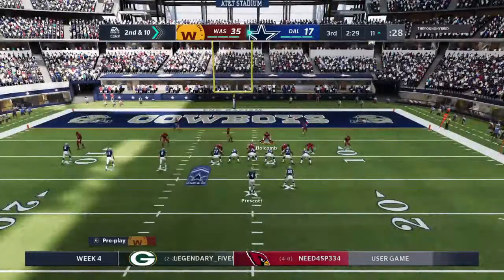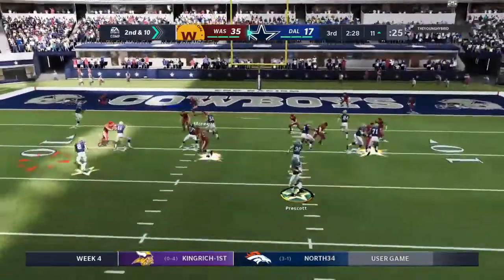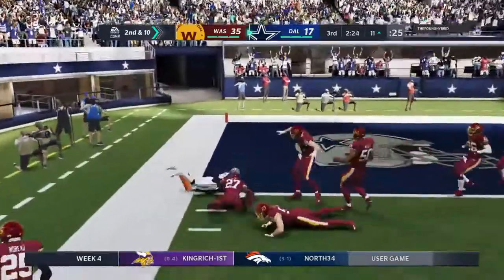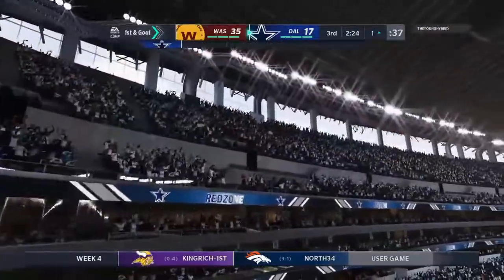Dallas, Texas is the spot, 3rd quarter inside AT&T Stadium. Glad you're with us. 2nd and 10. Dak swinging this out quickly to Lamb. And he'll be out of bounds. Prescott and Lamb hooking up for the Cowboy first.